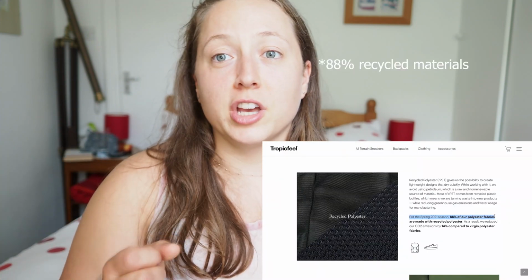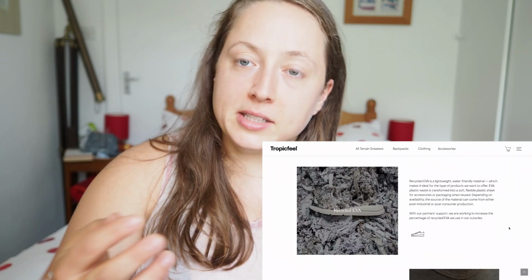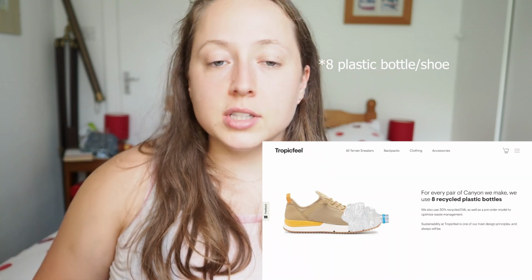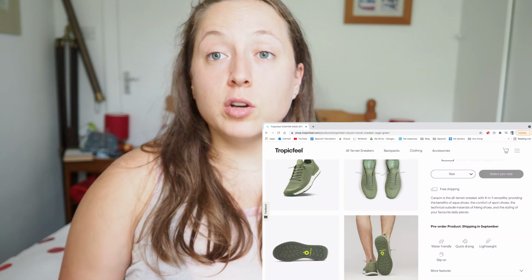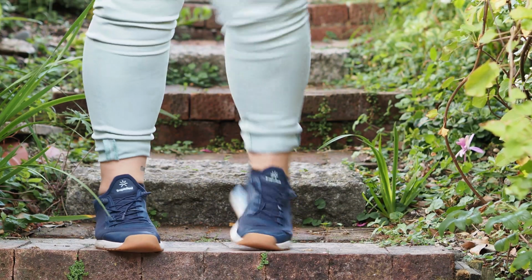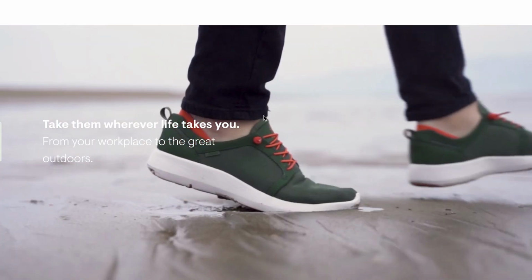One of the biggest USPs for this brand is that they use, I think, something like 60% recycled material. So recycled plastic bottles, I think there's about 13 plastic bottles in the shoes. On top of the sustainability and eco-friendliness of the brand was the fact that they offered basically an all-in-one shoe. They offered what they call, and I don't quote this because it might not be true, the ultimate travel shoe, and they basically offer style yet functionality. You can take these shoes anywhere.